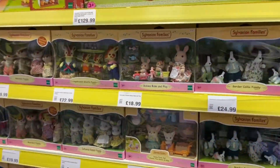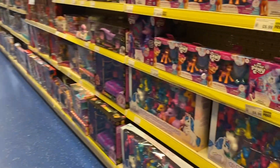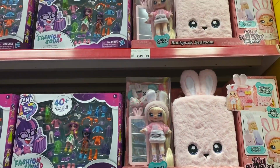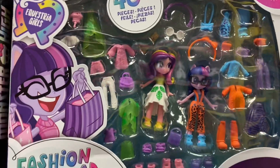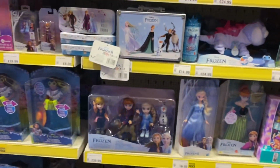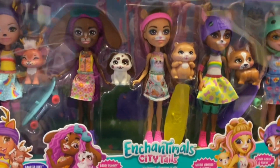Oh my gosh, that stuff's been going for forever, hasn't it? All the My Little Ponies. Those were the only Nana surprises I saw in store. And all of these Equestria girls, none of those seem to have sold. They were all there pre-Christmas. We looked at the Disney dolls, and then I spotted, look, this new big pack of Enchantimals.